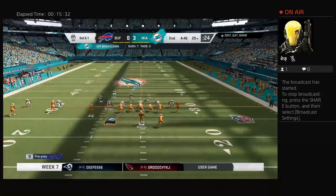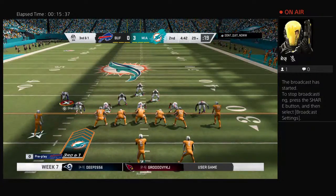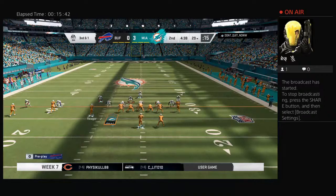A little disappointing at the end, but boy, they gave it a great effort, didn't they? Got to give him a little respect for that, don't you? And he really helped his yards per carry average, that's for sure. Yeah, quietly, he'll take that.